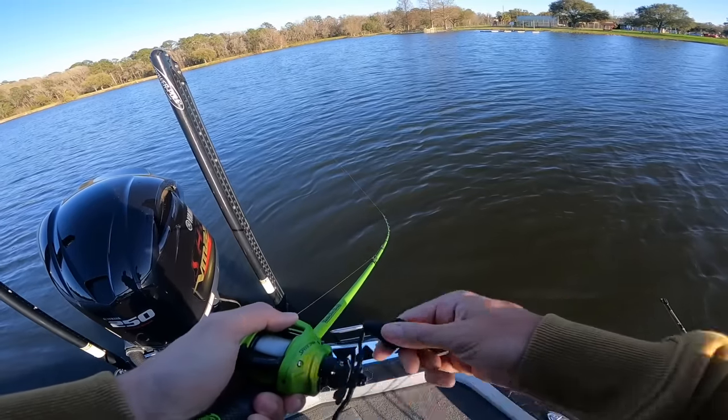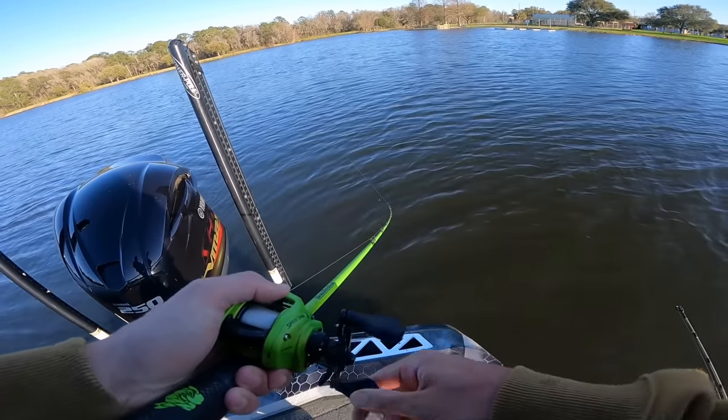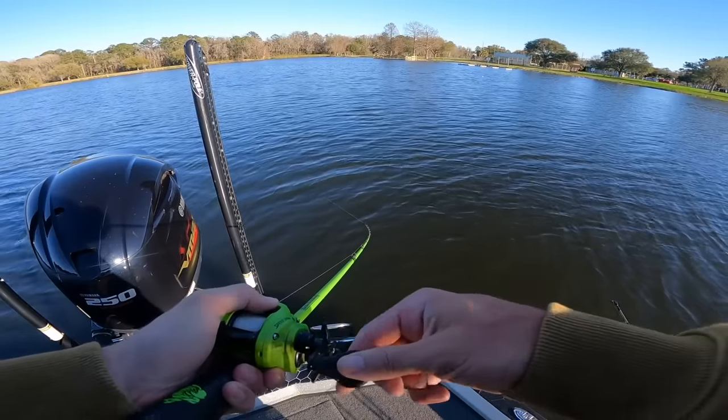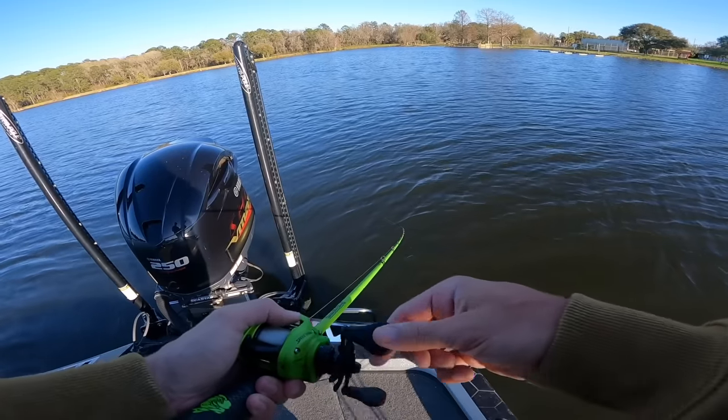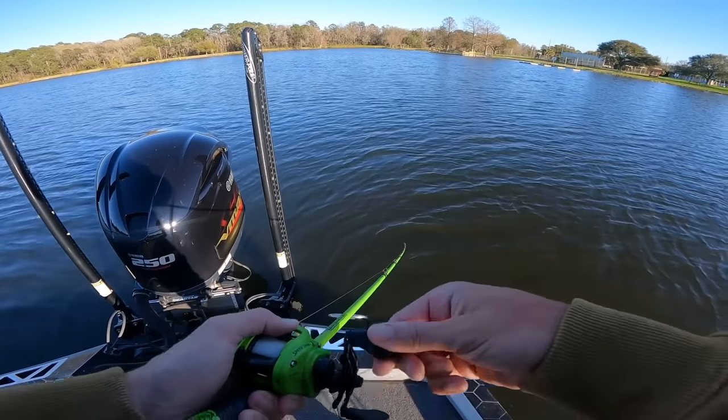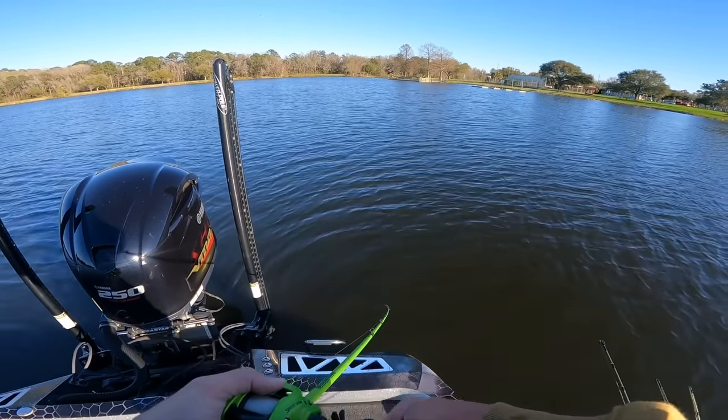Guys, this has been just an insane day. That's all I can say. I had a crazy day last week, found some fish out here all deep like this, and we're back at it again today. It was really tough at the beginning. I thought this cold front kind of had the best of us. We found the fish, we just couldn't get them to bite.